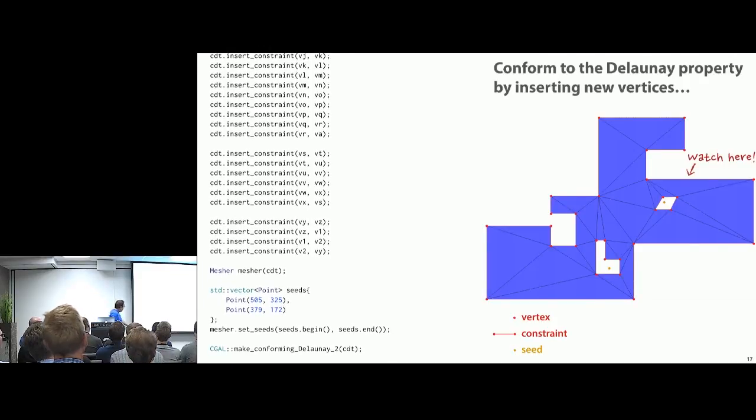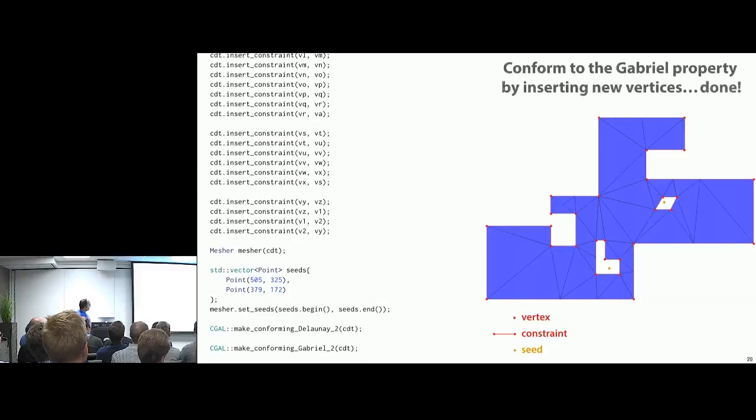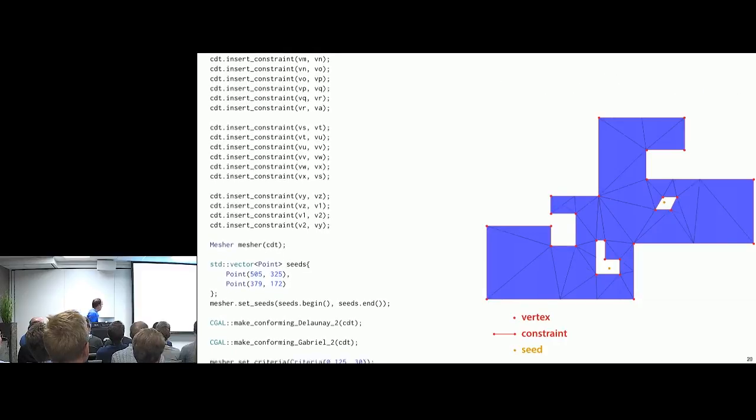Now I'm going to ask Seagull to make this triangulation conform to some geometrical rules, to conform to a thing called the Delaunay property. It doesn't matter what it is, but you'll see when I do that, where it says watch here, the triangulation changes and we get some new triangles. I'm now going to make it conform to the Gabriel property, and we get a few more triangles.